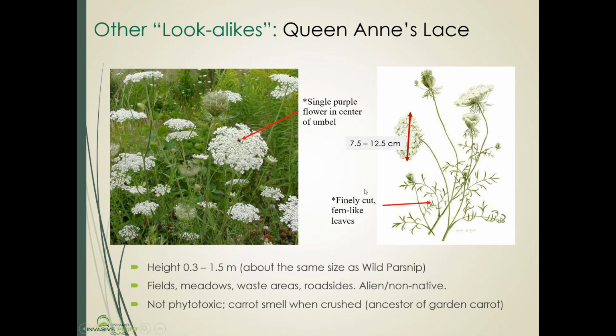And for some lookalikes, Queen Anne's lace is a very common lookalike. It's really widespread throughout fields in Ontario and grows alongside wild parsnip very often. One of the key ID features is this single purple flower right in the center of the umbel and a few of the flowering stalks. The leaves are quite different. They're fern-like leaves. It's a much smaller plant. It's found in a lot more areas too, waste areas, roadsides. It doesn't have the phytotoxic properties, although there are some reports I have read in the literature of rare reactions or sensitivity even to Queen Anne's lace. And it has a carrot smell when crushed. It's an ancestor of the garden carrot.